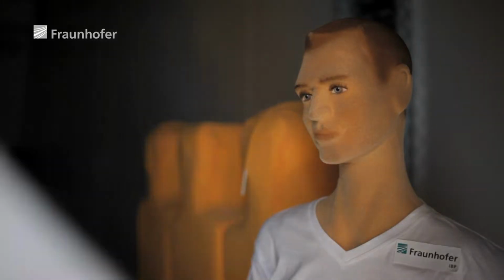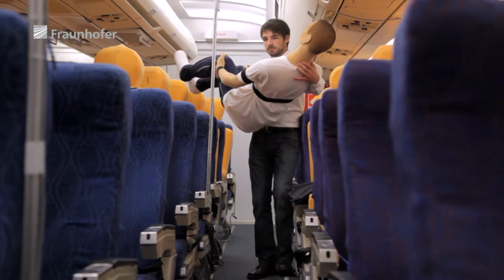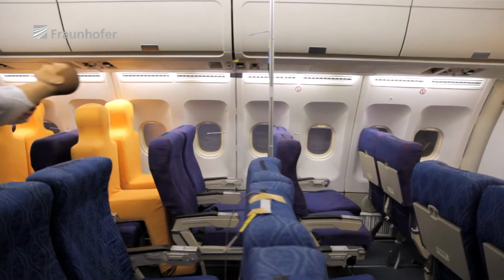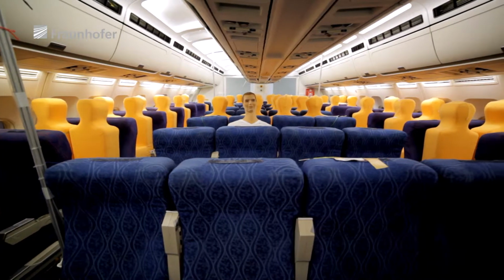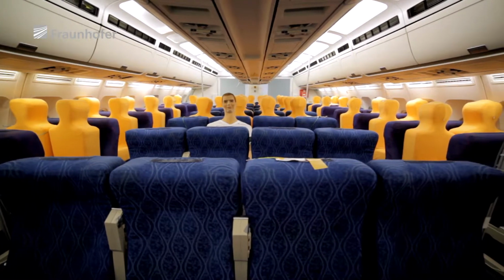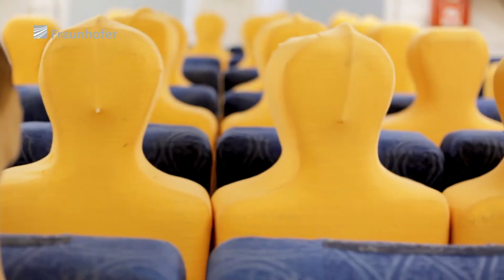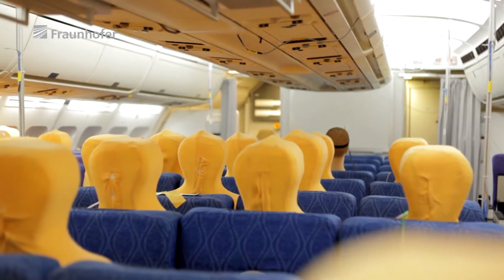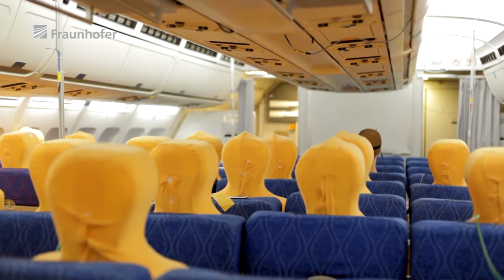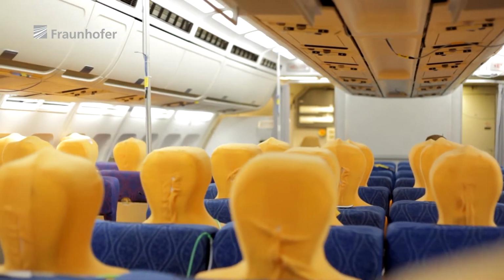This dummy developed at Fraunhofer IBP, known as Dressman, is a complex climate measuring system. Dressman registers the tiniest changes in onboard climate, whether the air is too warm, if there is a draft, or if the cabin wall is too cold. His yellow colleagues are fitted with less intelligent technology. They are just dummies used to simulate the heat radiated by human bodies, and they are placed inside the cabin so that their solid form displaces air, as passengers would.